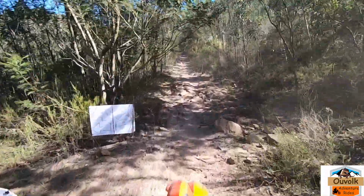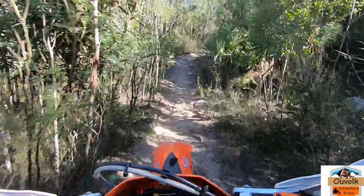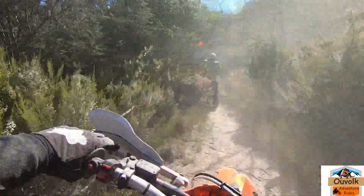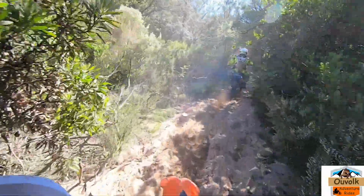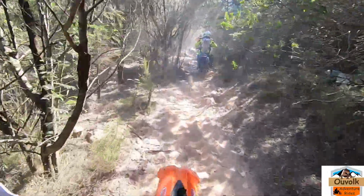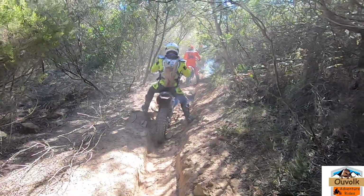So the four of us decided that Brendan and John will do the A loop, that was the split there, and George and myself did the B loop. So the next portion of the video will be all about the B loop. The B loop was about 10-12 kilometers long, and it was slightly technical and fairly quick to complete.